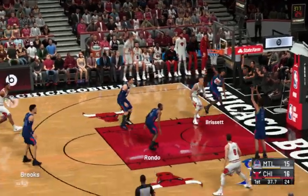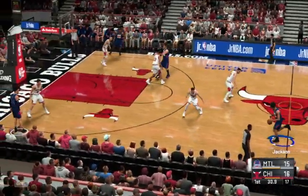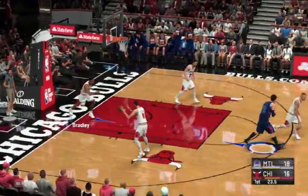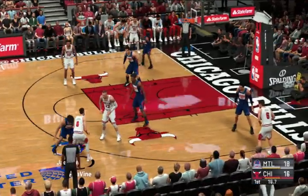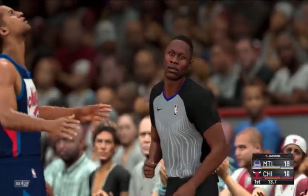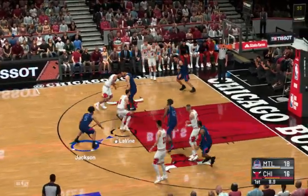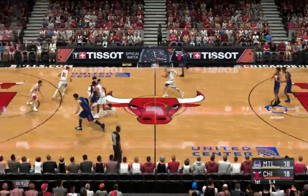Fires the 3. Doesn't go that time. Passes it to Lopez. Some nice passing by Montreal here. Jacks up a 3. And another 3 for Montreal. Yeah, great outside shooting, really fueling this run. Levine against Jackson. We've got 13 seconds left here in the first quarter. And it's in there. You know, he wants to be more aggressive from there. I like watching Levine work the mid-range game into his game.